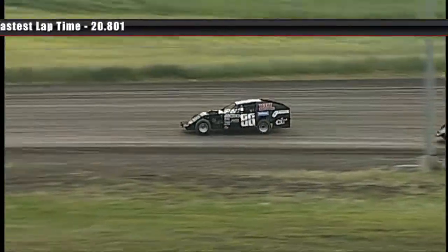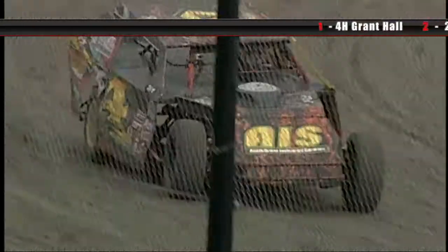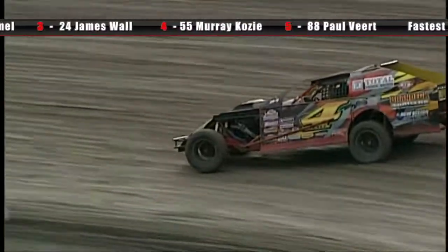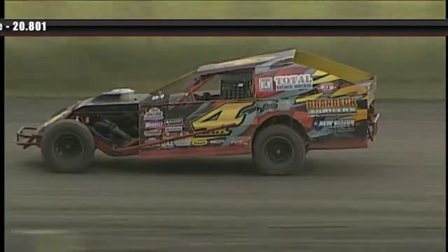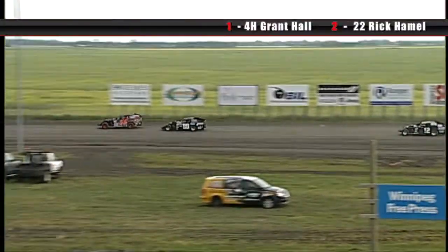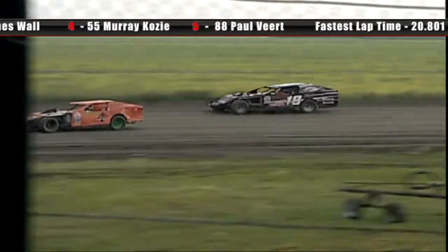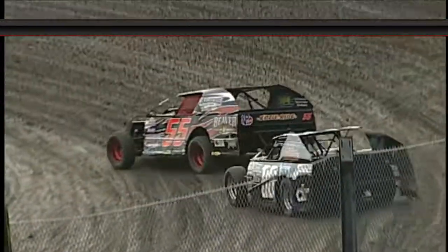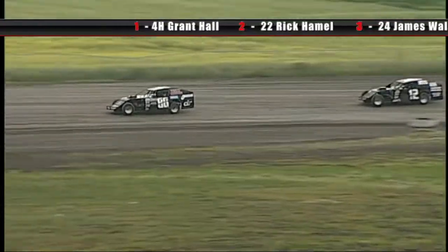Paul Veert veering around the number 12 car of Tony Cassie. Veert looks like he's having a little problems on the back stretch. And your leader, like I said, with 5 laps to go in this race, that's the 4H of Grant Hall. Grant Hall with a pretty nice lap time. 20.801 is his best time on the course right now. And James Wall coming in with a little bit faster of a time. He's picked up a little bit of speed with a 20.972 for him as well. But Grant Hall way out in front in this one.